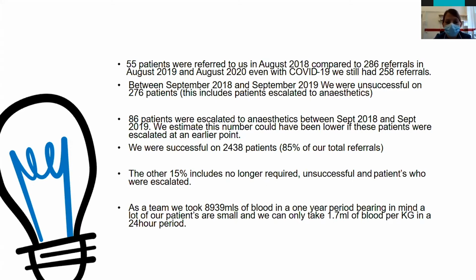We try not to escalate them to anaesthetics. We know that they're a very busy team as well. And as Shelley said, that's why we try and advocate for the patient and say, actually, can they get changed to orals, or do they need a central line and things like that.